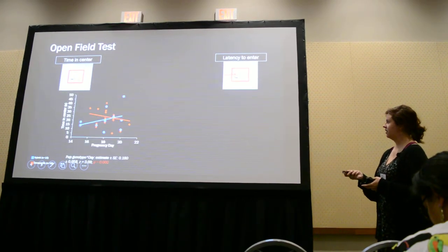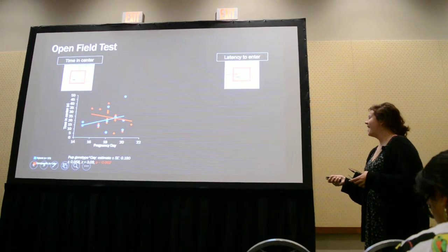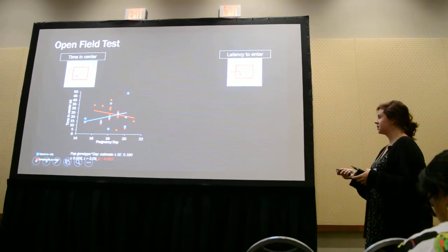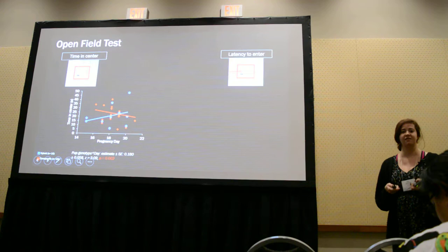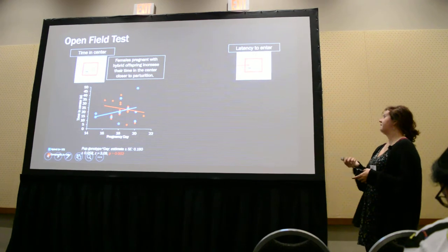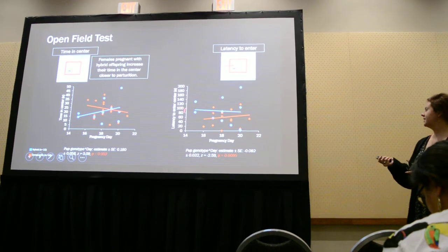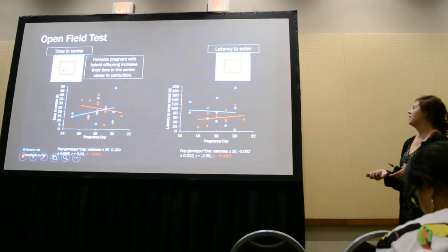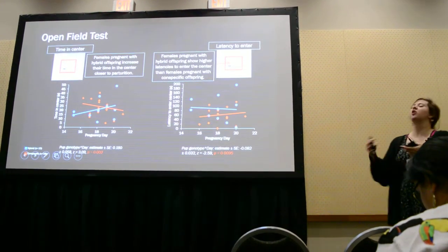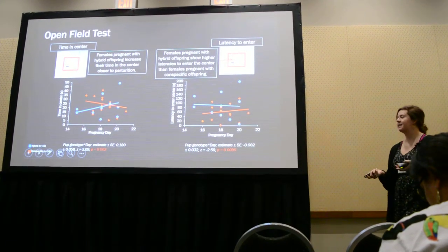Okay, so first, for time in the center, I'm really excited about this. As females pregnant with hybrid offspring are getting closer to parturition, they're spending more time in the center of this arena, which is indicative of less anxiety-like behavior. But conversely, for latency to enter the center, they're pretty static as they're getting closer to parturition, but are still consistently higher. So they're taking longer to enter into the center of the arena, but they're spending more time there. So it's a bit of a mixed bag.